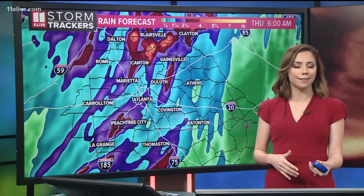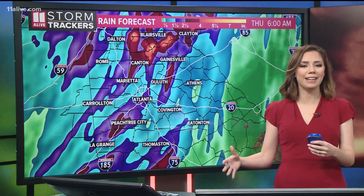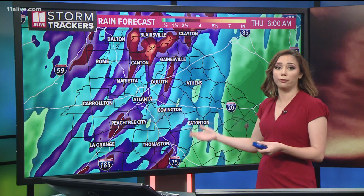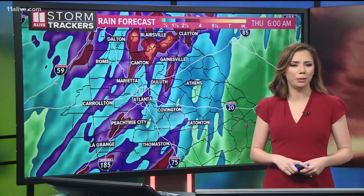Absolutely, Chesley. And with those rain bands coming through, some of the rain rates at times could be over an inch per hour, but total rainfall today and tonight is going to end up being anywhere from really 2 inches across the metro, and in some spots in far north Georgia could be up to 5 inches.